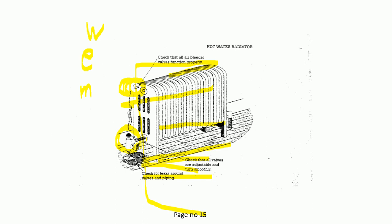For you as an inspector, I would say, you know what? For the overall, you can just comment. You can say the hot water radiators, or let us say the hot water radiator in the upper office, is in poor shape.